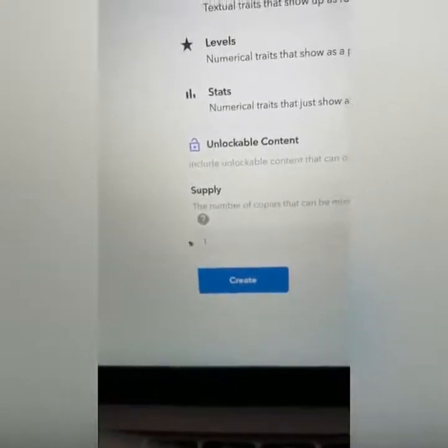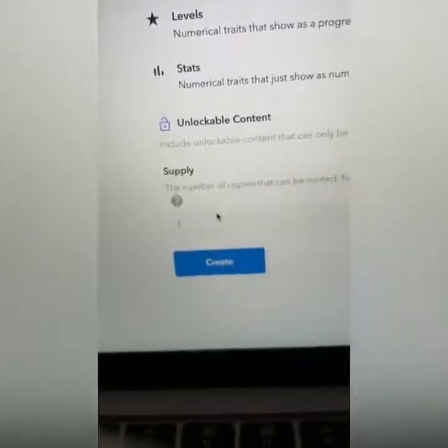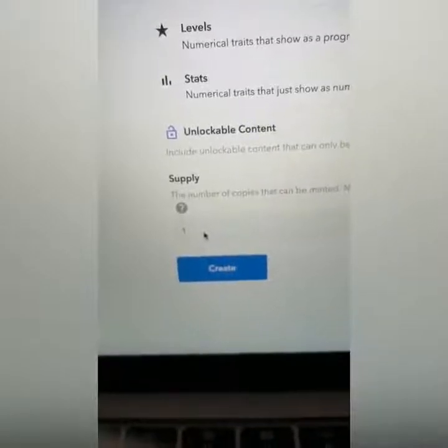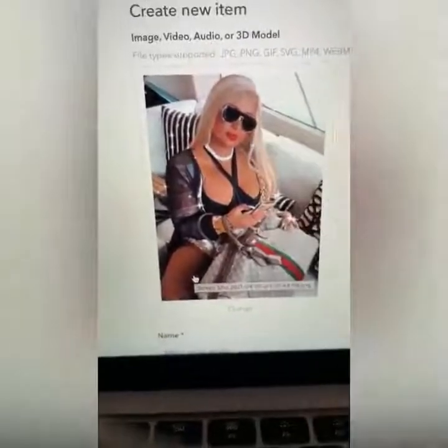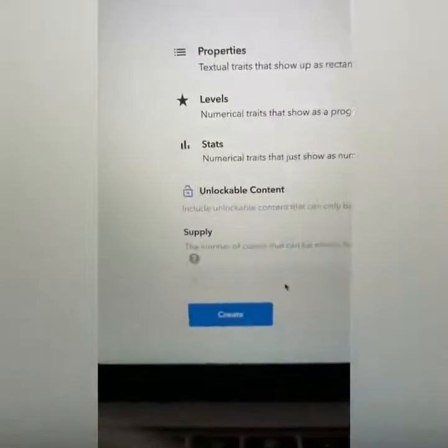Supply. Now, this is very important. Okay. This is very important when it comes to supply. If you want to make a ton of money, it should be one. Why? Because it's only going to be one of her. It's going to be one NFT of this photo right now. If you did 2, 3, that means more of her, right? We want to make it more valuable.